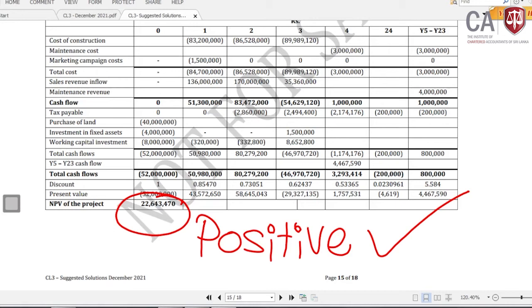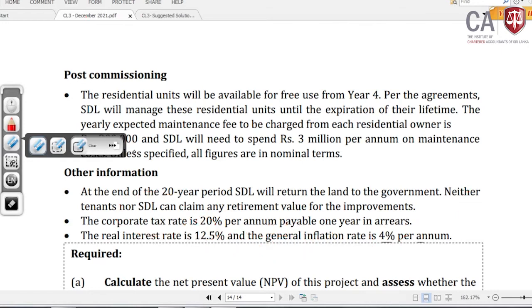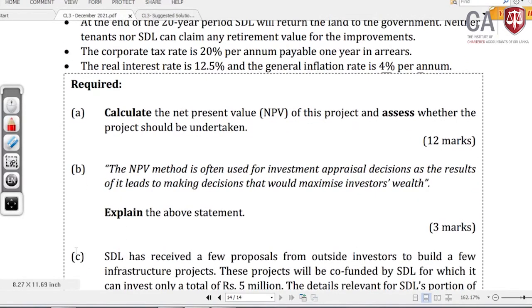Then we will look at what is the next requirement. We have calculated the NPV, that's done. The next, part B: the NPV method is often used for investment appraisal decisions, as the results of it lead to decisions that would maximize investors' wealth. Explain the above statement. Why will it maximize the shareholders' return? Because it will consider the time value of money.